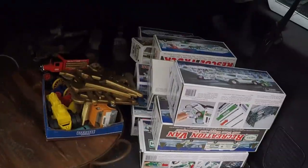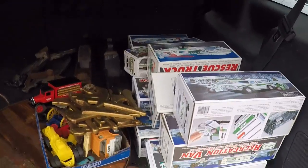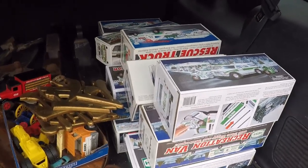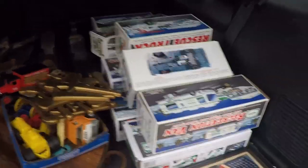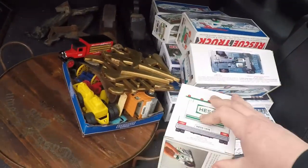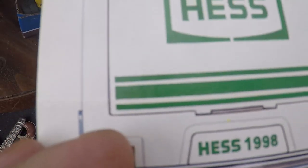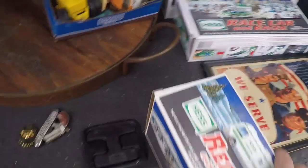We picked up a bunch of Hess trucks. Another auctioneer, they forgot to announce that he was starting to sell, and I ended up getting these for $2 a piece. They're brand new in the box. This is a 2004. Here's a little trick: you can always tell the year of a Hess truck because on the back of the box, if you look closely, they usually put the license plate. So this is a 1998. Little tip, just so you know.